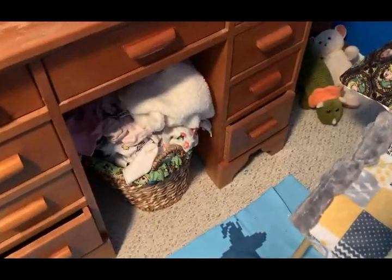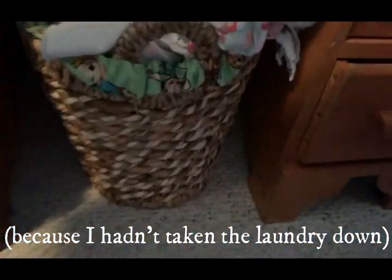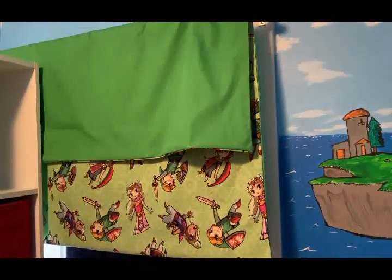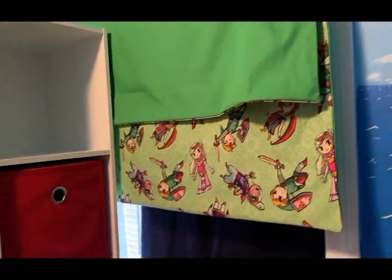And then this is a mess, but that's a laundry basket, so it's just a wicker basket. And then my mom made this lining for me, so I can pull this right out and pull all the laundry right out of it. And then my mom also made those curtains that are hanging over her window, so that's pretty exciting.